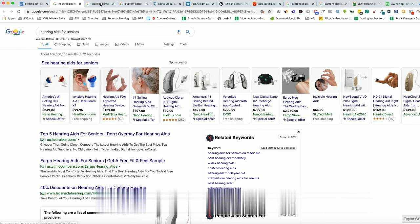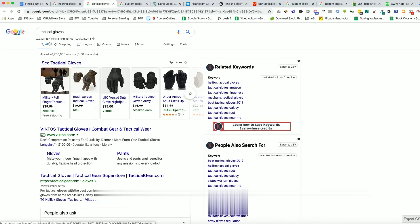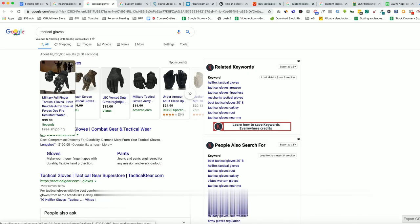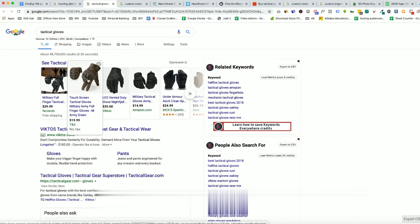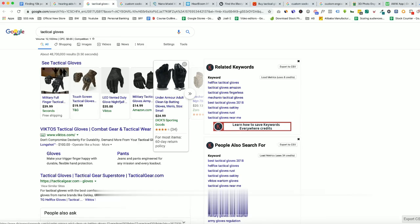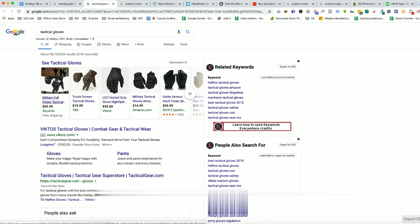Another example that's a little bit more fair is tactical gloves. These are gloves that you can actually get for around $5, and people are willing to pay $20 to $35. Well, this is actually not the tactical gloves we're looking for. It's actually just these two. This is a great example.